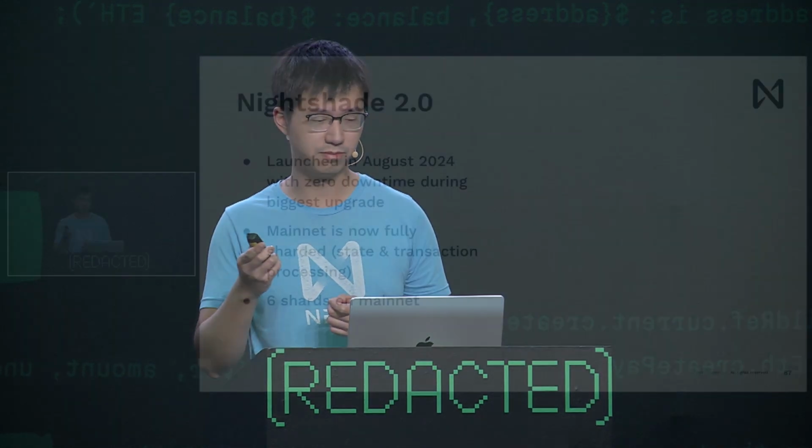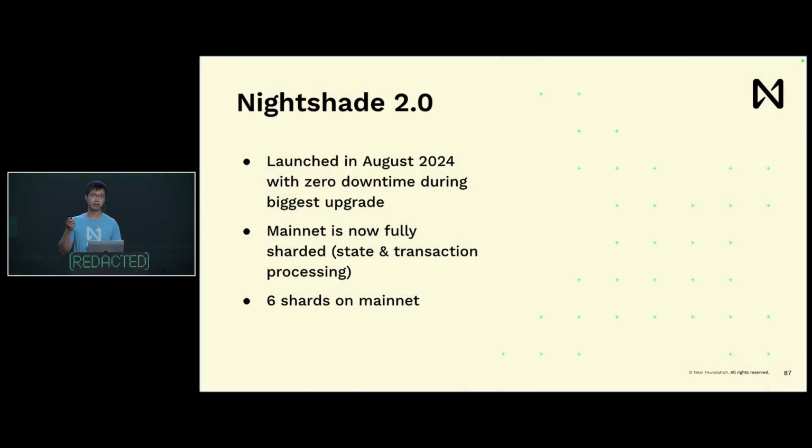Both state and transaction processing are sharded, meaning that no validators need to track the state of more than one shard. And today we have 6 shards on mainnet. So that's a pretty good state to be in.